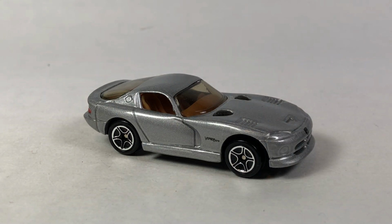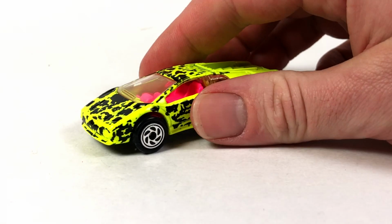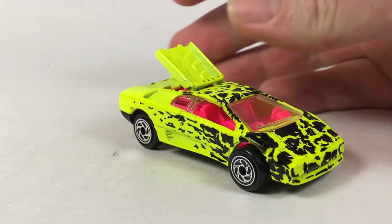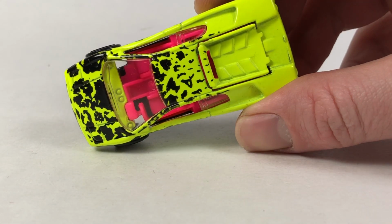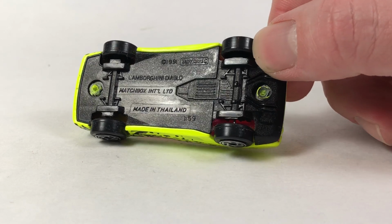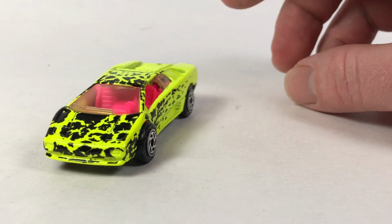And then we got four more cars to look at, and they're all Lamborghinis. So we got the Diablo in this wild color scheme, which is so true to the times of the early 90s or whatever. Neon colors, fluorescent colors. Diablo. That is one wild looking car.